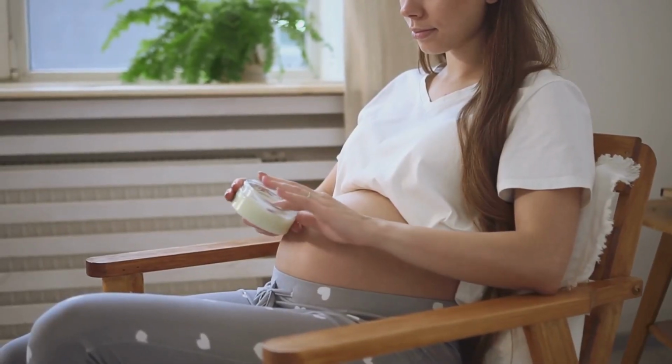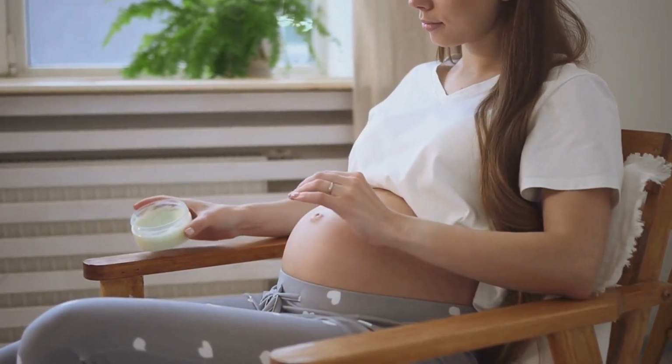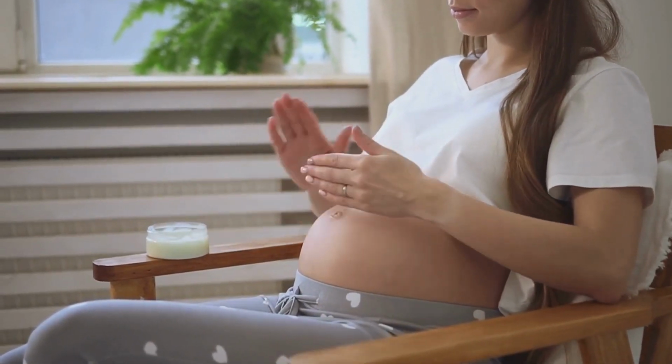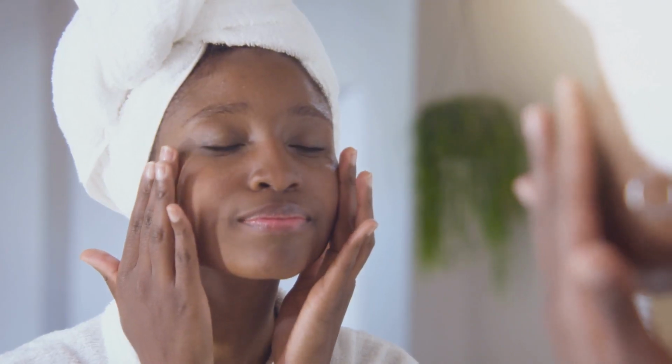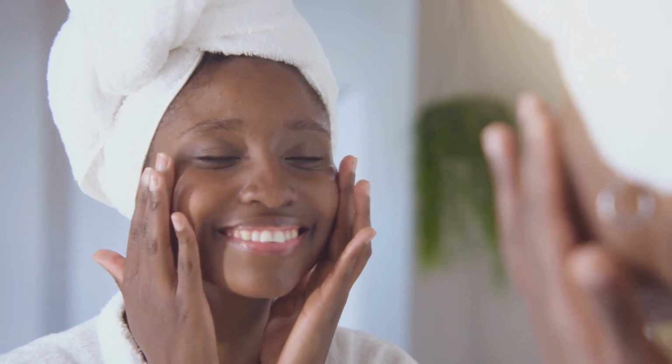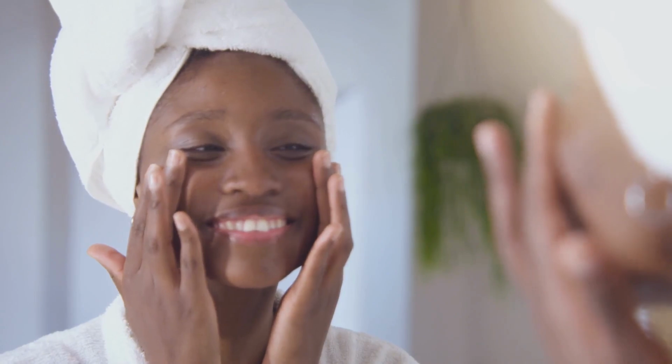Pregnant or breastfeeding women should exercise caution and speak to their doctor before using DMAE serum, as its effects on these groups are not fully understood. By following these guidelines and listening to your body, you can enjoy the potential benefits of DMAE serum while minimizing the risk of any unwanted side effects. Remember, consistency is key when it comes to skincare.